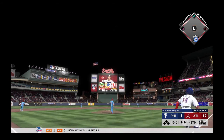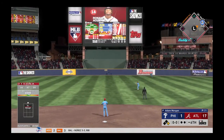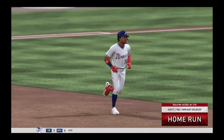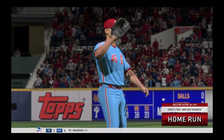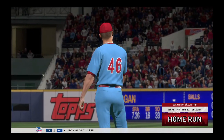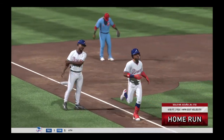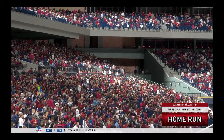Oh, and here's a drive. Well hit out to straightaway center. Ranging back is Williams. A leap, but he can't bring it back into the park. It's a home run. So it's a solo shot to dead center. His second home run of the game as they just continue to pour it on here.